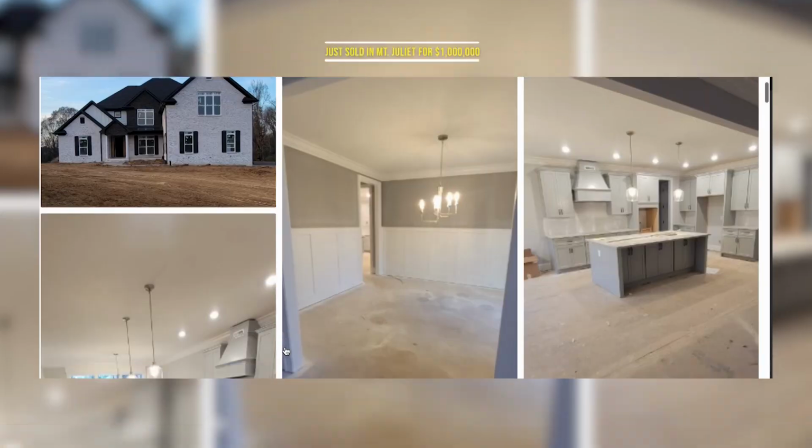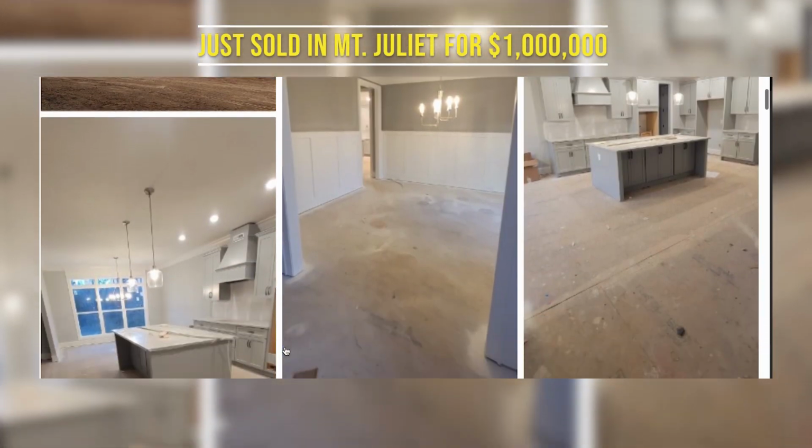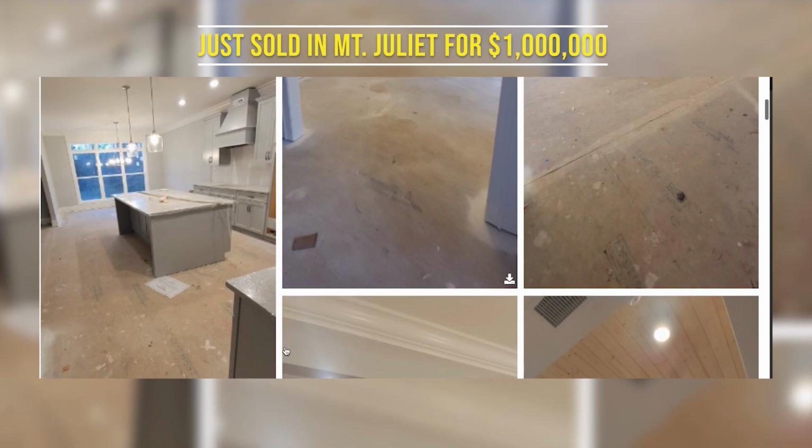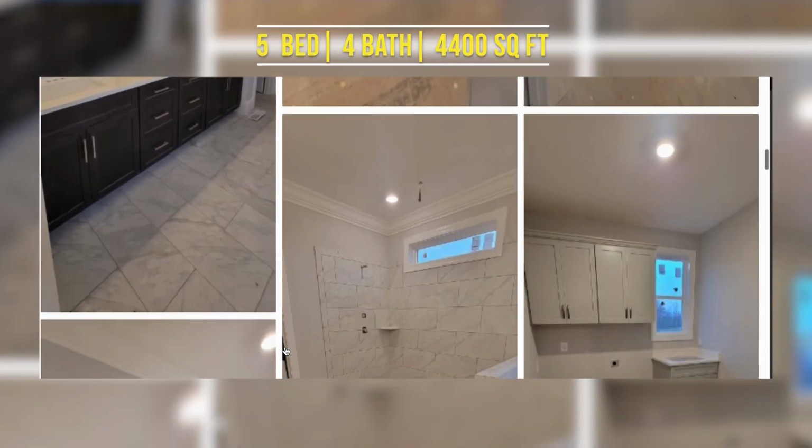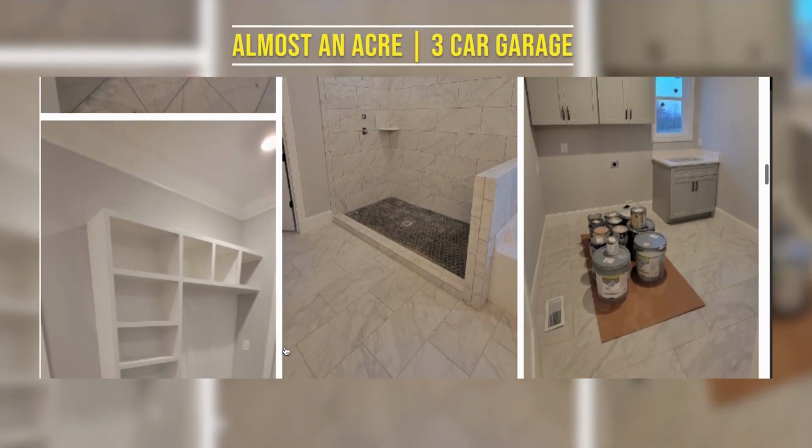Okay, and now rounding us out in the $1 million price point, let's take a look at 2 different homes. So in Mount Juliet, I found this new construction. It's in Hickory Point, which is located right across the street from the lake. It's a beautiful 5-bedroom, 4-bath home. It's about 4,400 square feet and on almost an acre. And it has a 3-car garage and just beautiful finishes.